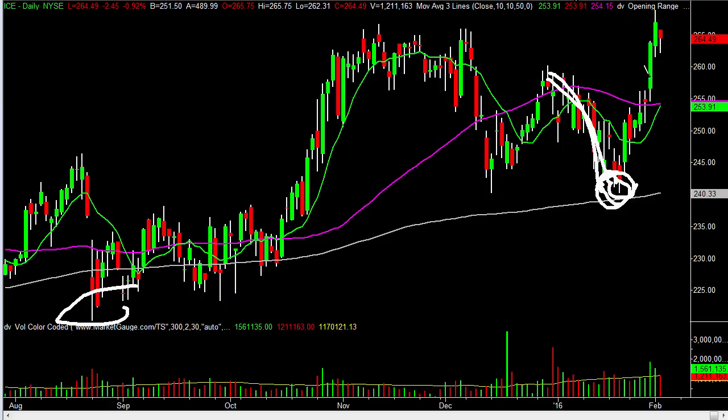And this pullback could be that the 50 comes like this, the market sells off, but this one only comes back to the 50. That's what you want to look for.